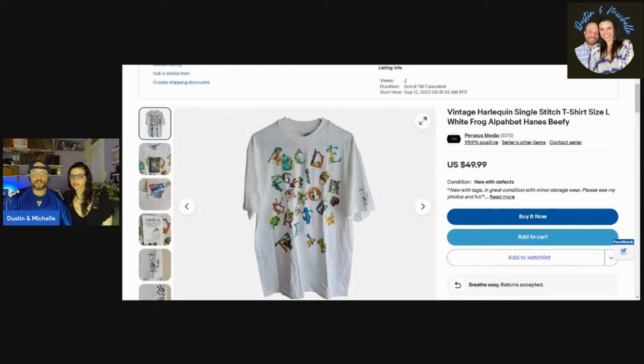Of course, single stitch, people are going to know it's vintage. Size large, you want people to know how big it is, of course. White, so that's a white t-shirt, pretty self-explanatory. And then it has frogs and it has the alphabet on it. So that's another thing that people might be looking for. And of course, Hanes beefy tee.